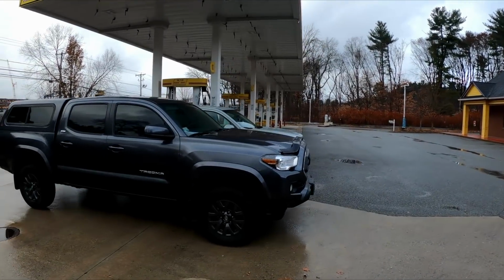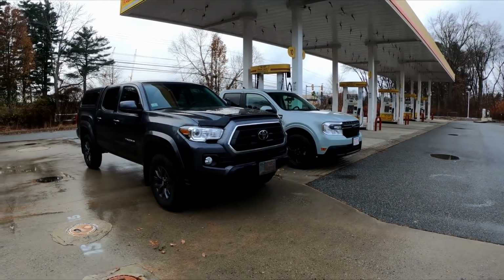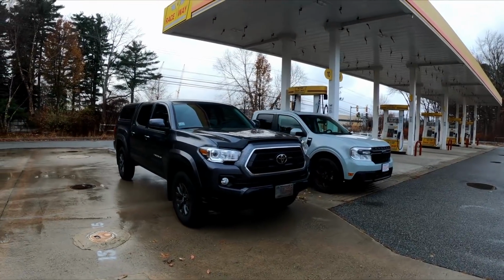It will get more comfort on the inside. You will have more room. You'll be able to road trip. So the question is, what do you value?